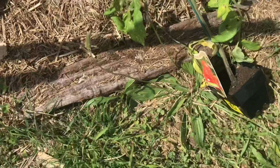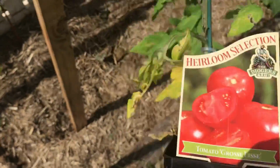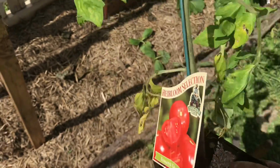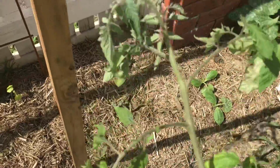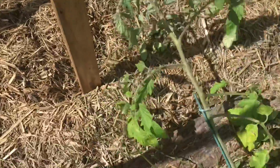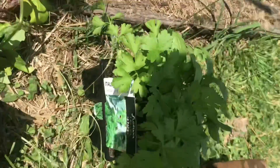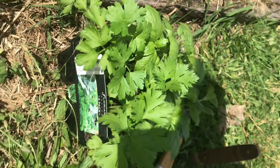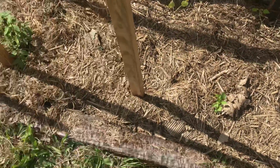So I've gone out on special clearance for $2, a Gross Lizzie tomato. This is an Australian favourite. It's a salad type tomato. As you can see, it's pretty advanced. So we'll pop him in the ground. Also picked up a herb pack so they can go in, and there's some butternut pumpkin which I'll show you in a bit.